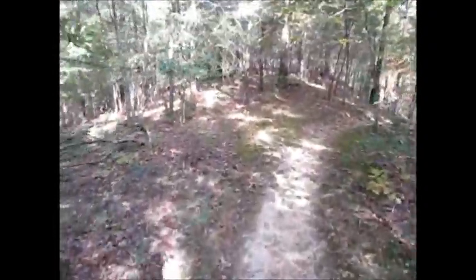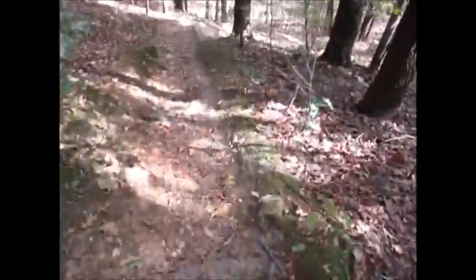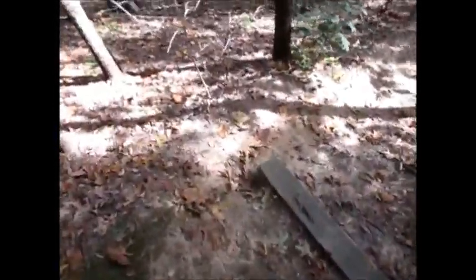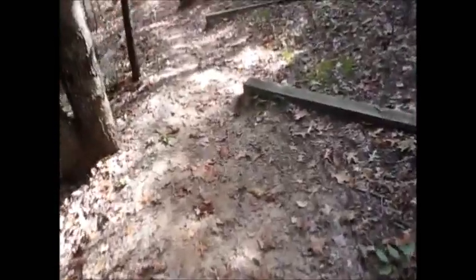Starting to see the creek. Here a blue jay off in the distance. Majority of these trees seems to be cottonwood and cedar. Now I'm starting to see the large rocks. I guess Lily's excited to get down there more than I am. She's heading on downhill, guys.